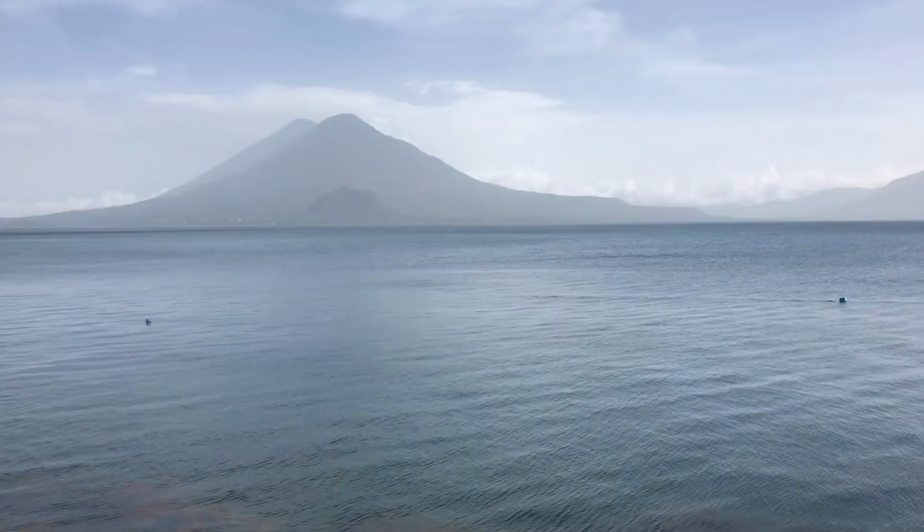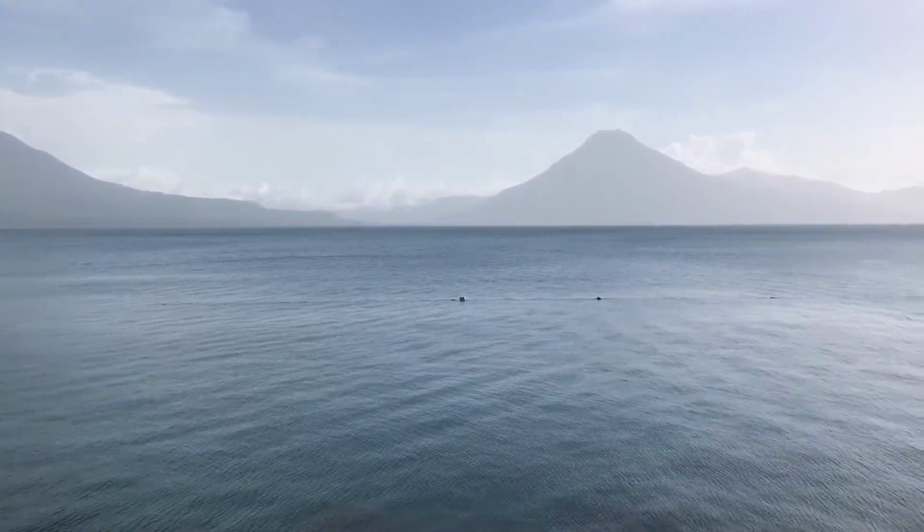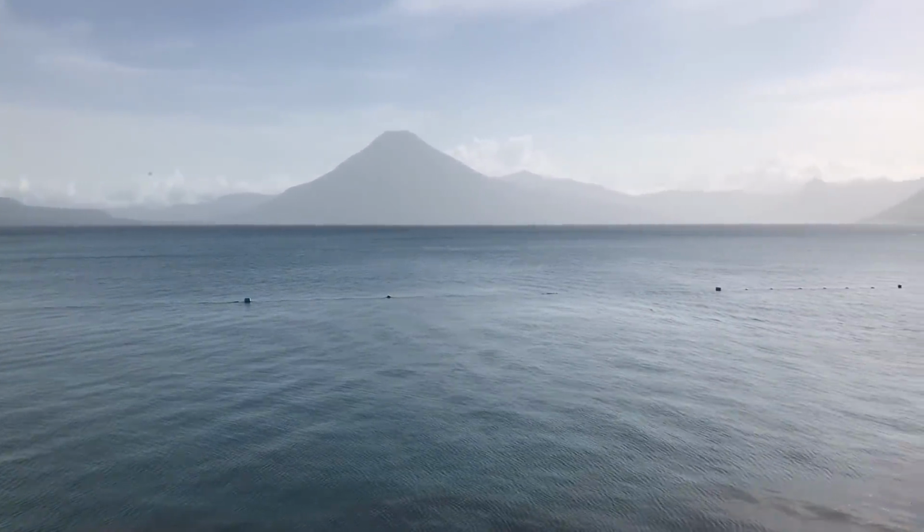We made it to the lake. Super, super, super pretty here. Lake Atitlan is located 1,500 metres above sea level and approximately a 4-hour drive from Guatemala City.